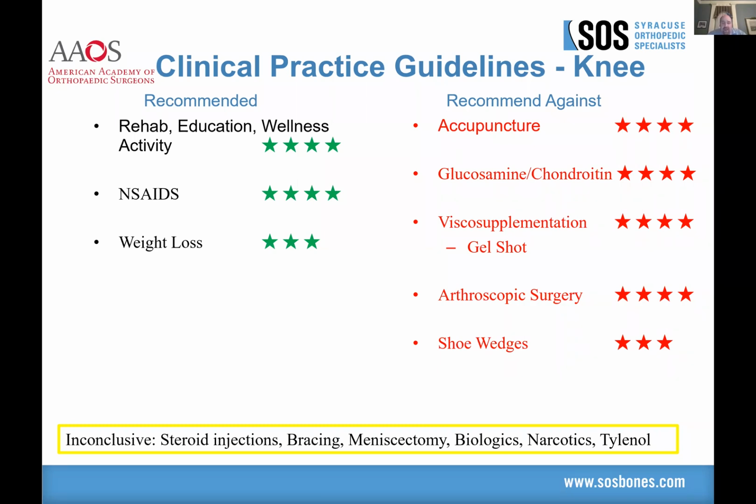On the other hand, there's a handful of things that don't work. Acupuncture, and glucosamine chondroitin, one of the so-called joint juice supplements, has been shown not to be beneficial in the long run. In fact, in some standardized trials, it's actually been shown to increase joint pain. The one thing on there that's a little surprising is gel shots. We still do them at SOS, and I still do them in my practice. I just don't push them or recommend them for everyone.